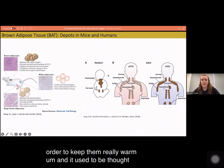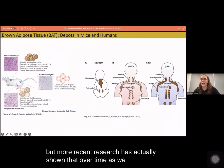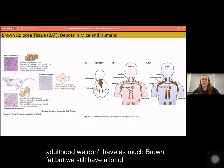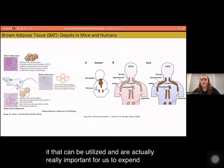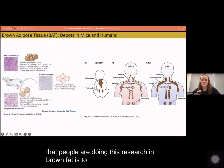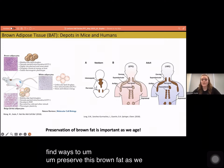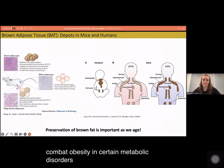And it used to be thought that we only utilized brown fat as newborns, but more recent research has actually shown that over time, as we age into adulthood, we don't have as much brown fat, but we still have a lot of depots of it that can be utilized and are actually really important for us to expend energy instead of storing it in the form of fat. So again, another really crucial reason that people are doing this research in brown fat is to find ways to preserve this brown fat as we age and maybe make more use of it in order to combat obesity and certain metabolic disorders, specifically as we age.